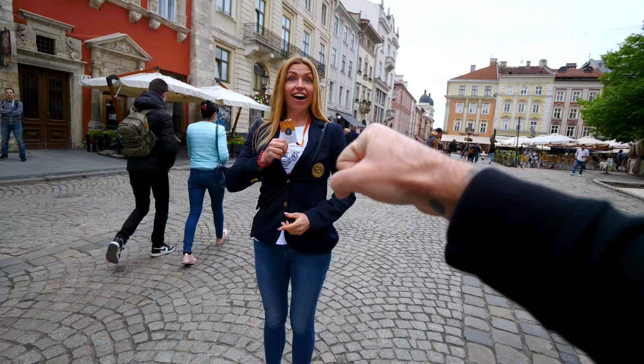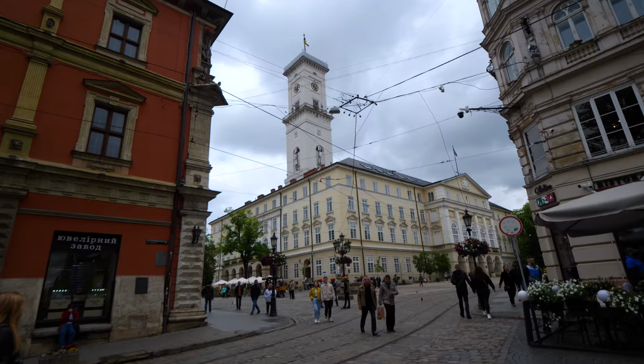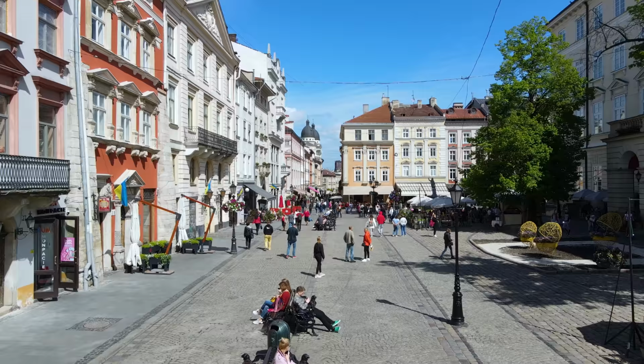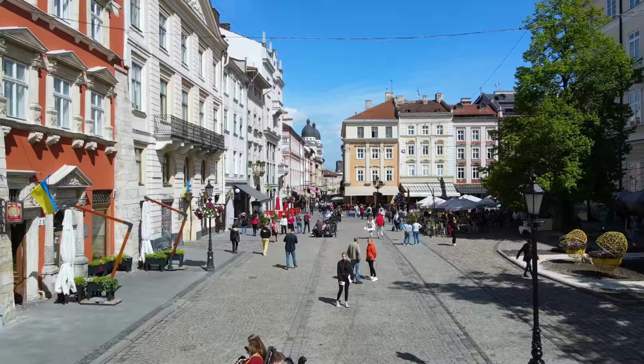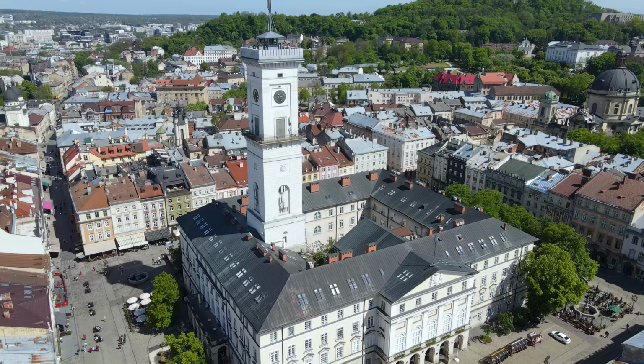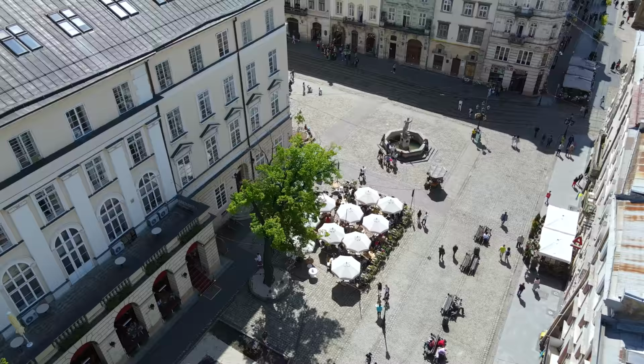Hey guys, I'm Diana from Lviv City Tour Guide. We are in the Rynok Square, the heart and soul of Lviv. To my left, the city hall, and around us there are 45 buildings that are on the UNESCO heritage list. There are lots of coffee houses, lots of museums, lots of restaurants, four different quarters around the Rynok Square: Catholic, Armenian, Jewish, and Orthodox. We're gonna explore them all today. Enjoy and stay with us.